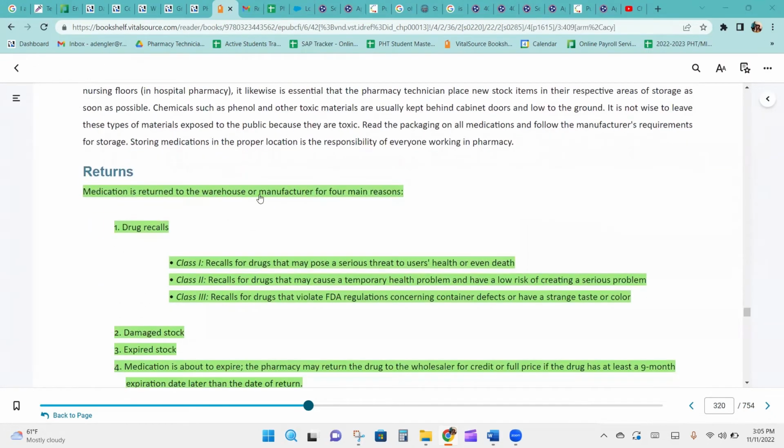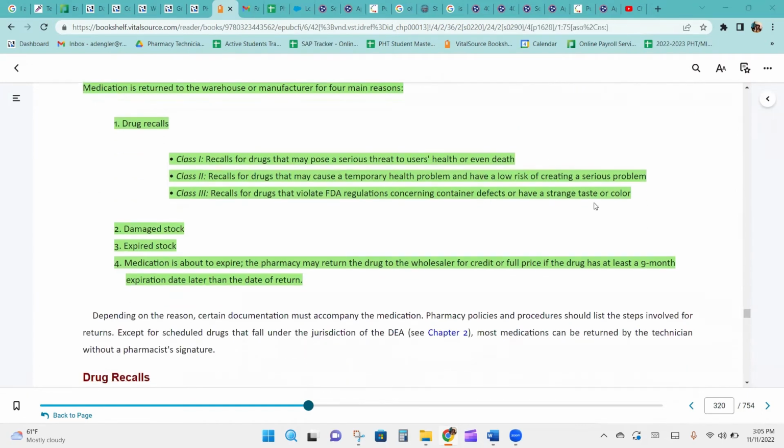Medication is returned to the warehouse or manufacturer for 4 main reasons. 1, drug recalls, class 1, 2, and 3. Class 1 is for drugs that pose a serious threat to users' health or even death. Class 2 recalls are for drugs that may cause a temporary health problem and have a low risk of creating a serious problem. Class 3 recalls are for drugs that violate FDA regulations concerning container defects or have a strong taste or color. 2, damaged stock.